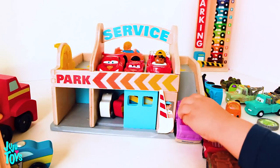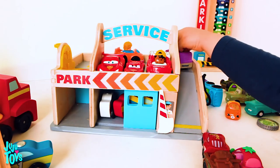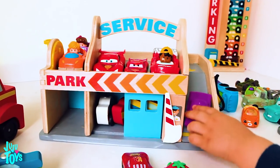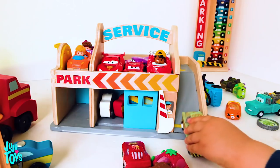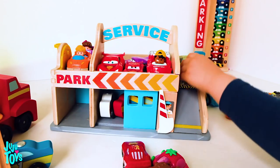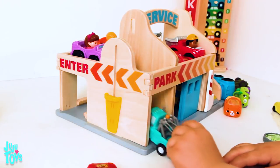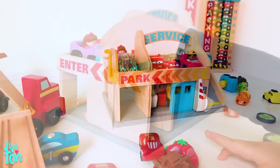Good job. Gator's going up. Close the gate.